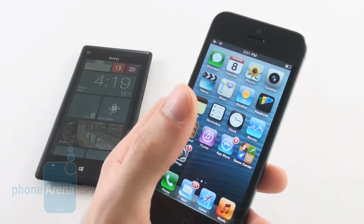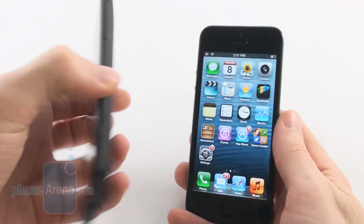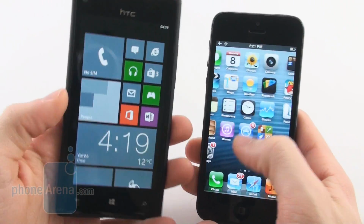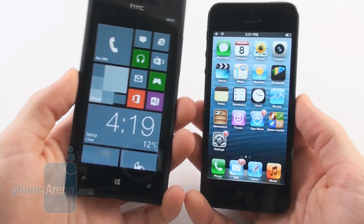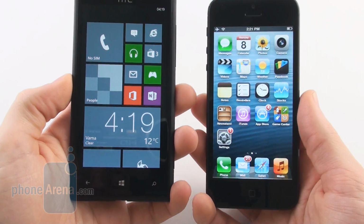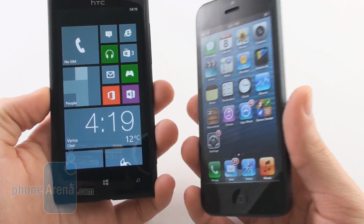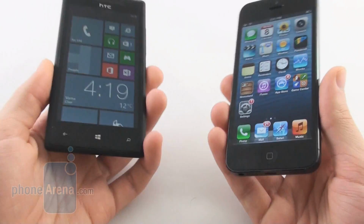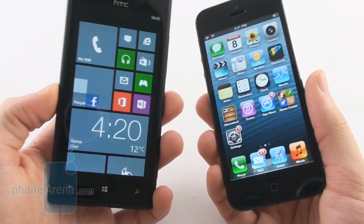And all in all, if we have to compare these two, both have extremely high resolution, the HTC 8X here having slightly higher res. The brightness is also very good on both devices, but the iPhone 5 has a slight advantage here, especially if you take the handsets outside. The iPhone 5 remains the more visible one.